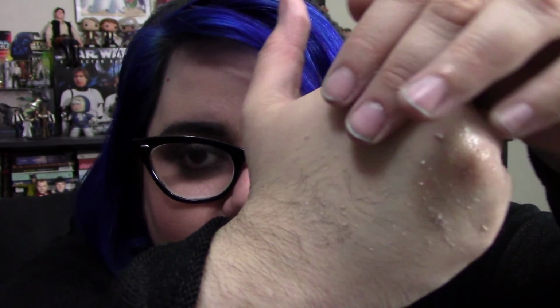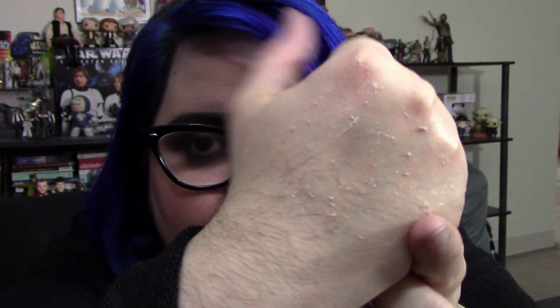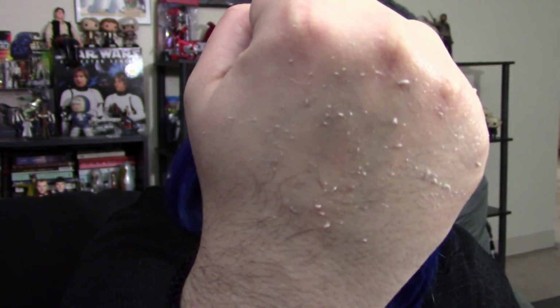Oh yeah, it is working. It's just a gel, and the more you rub it, if you can see, it's kind of gross, but these little pieces right here are my dry skin, my skin that it's exfoliating. Can you see that?